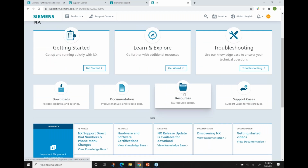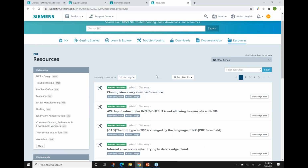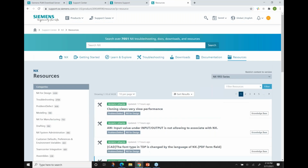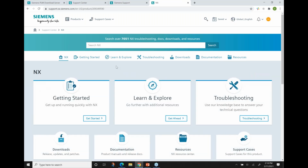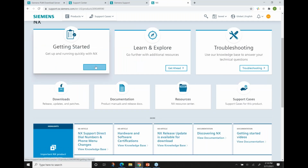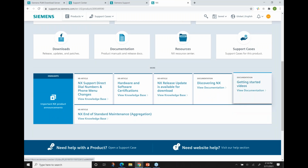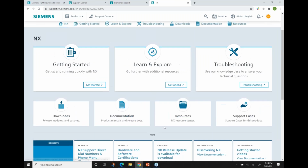And we also have this resources. So it's another different way that you can look for some trouble that you've been having. It's set up the same way. And let me go back one more time. And just rolling on through, you can see just how everything works. They even have videos discovering NX. Hey, there's a new release, and so on.